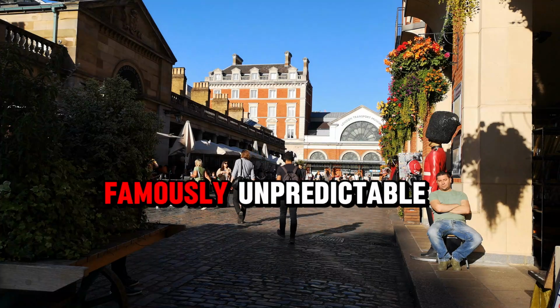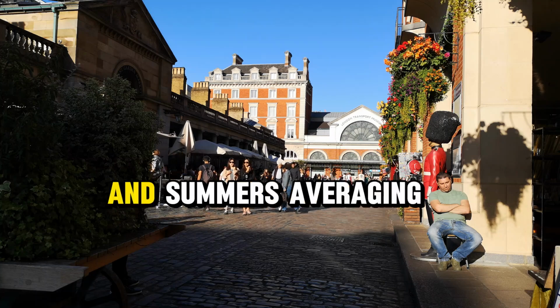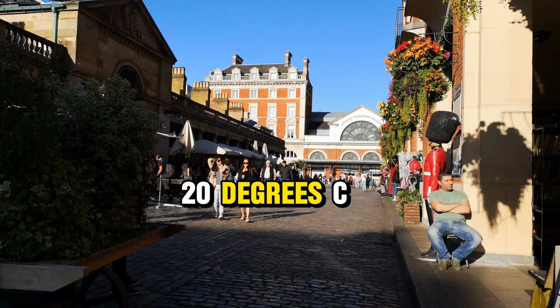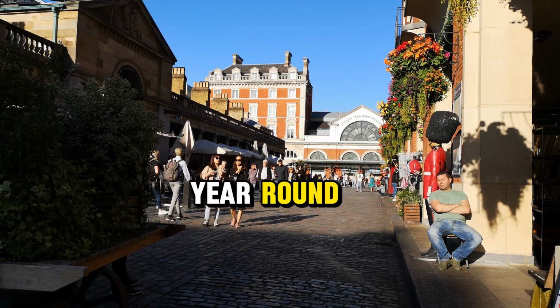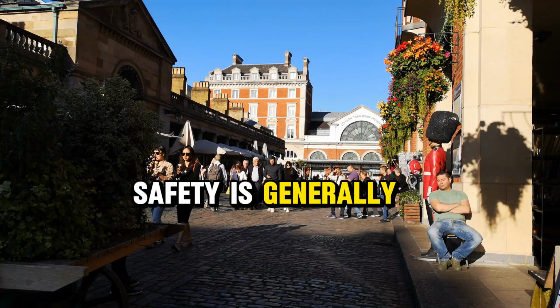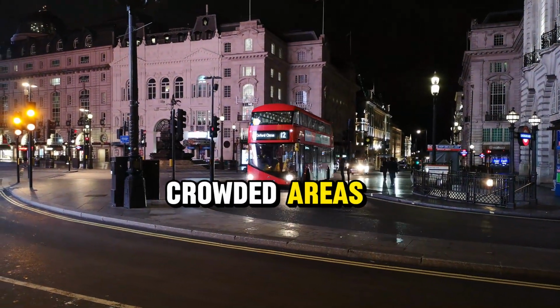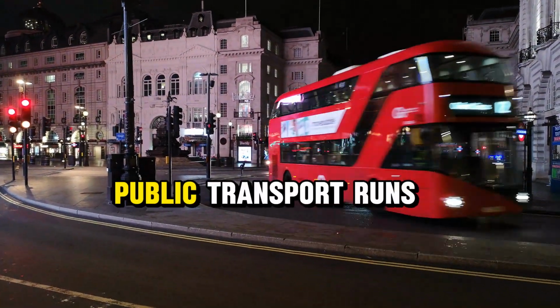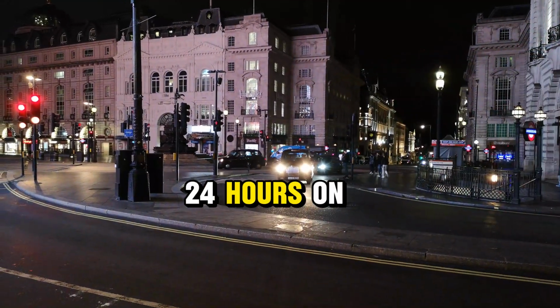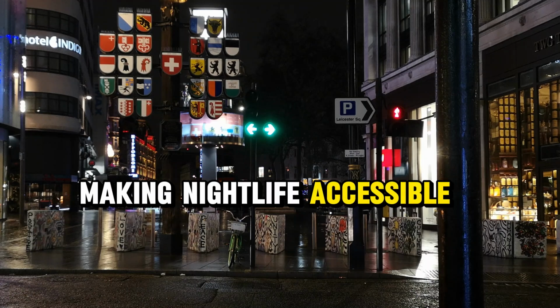The weather is famously unpredictable. Mild winters around 5 degrees C and summers averaging 20 degrees C with rain possible year-round. Pack layers and a good umbrella. Safety is generally good, but like any big city, stay aware in crowded areas or late at night. Public transport runs 24 hours on some tube lines at weekends, making nightlife accessible.